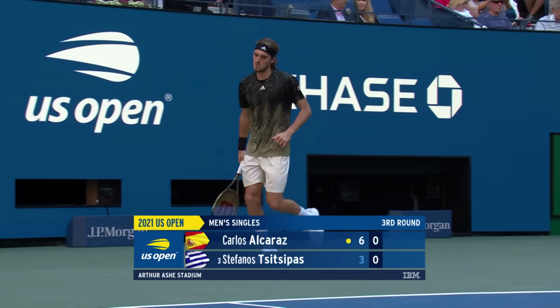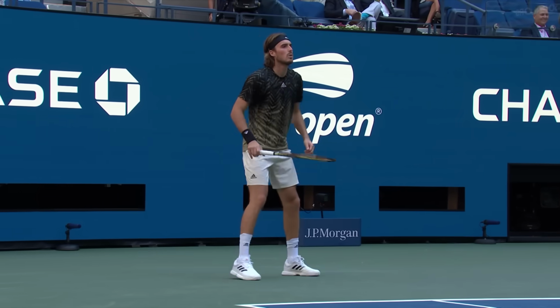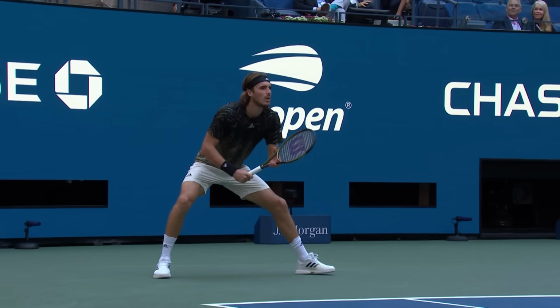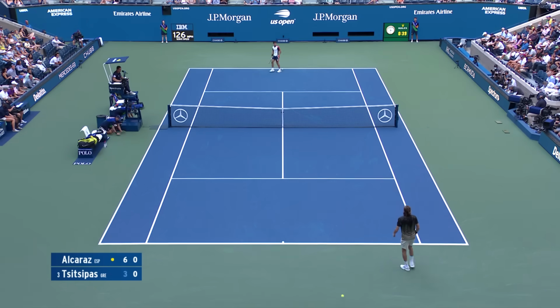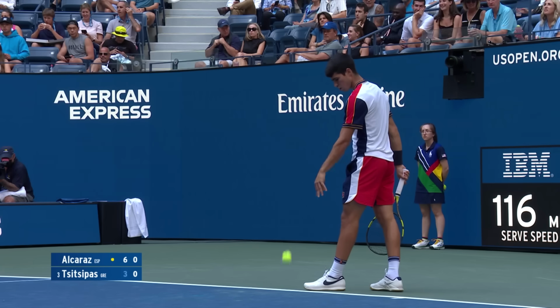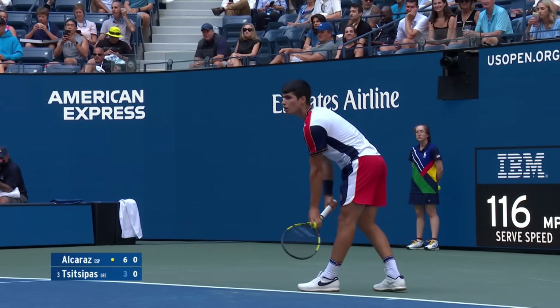6-3. Second set, Alcaraz to serve. Good to see. It doesn't seem to be too much of an issue physically anyway for Tsitsipas. So second set underway. Quite incredible half an hour from this Spanish 18-year-old.